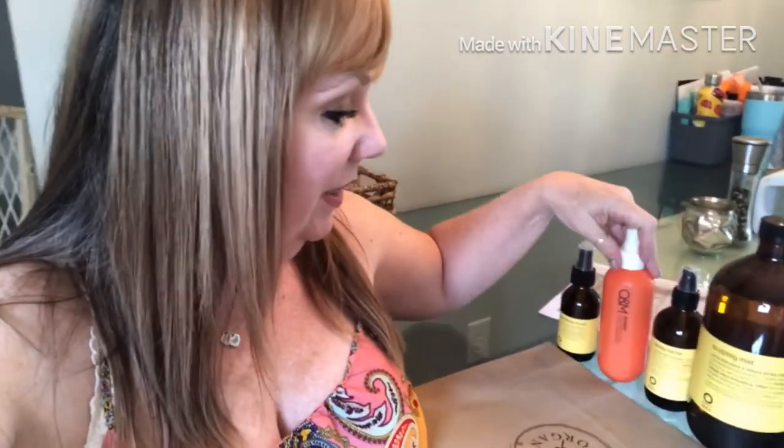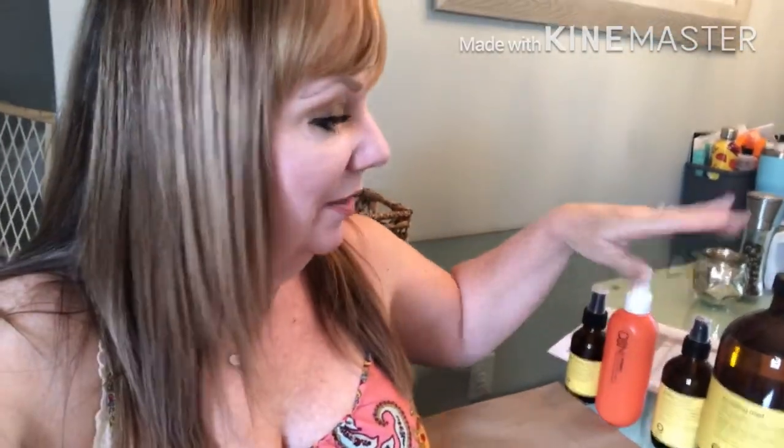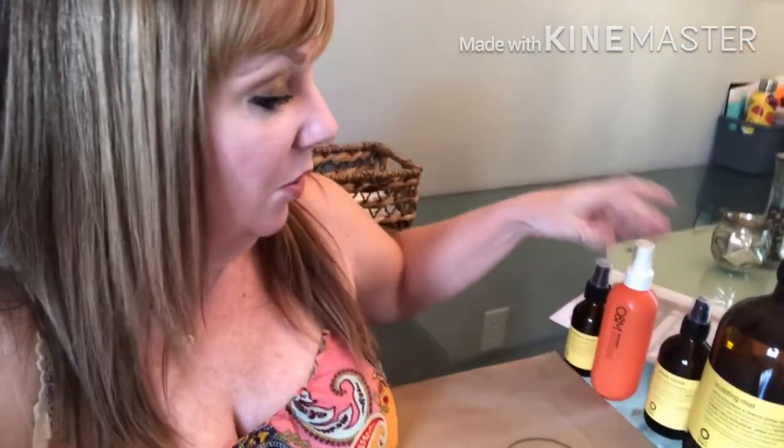So far, this is what I've tried. Well, these, I have not tried this one yet, but these are what I've tried, and they are amazing. So I can only imagine that the rest of the products from this company are the same amazing or even more amazing, and I recommend this more than anything.